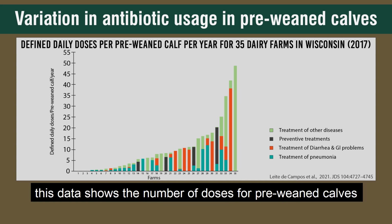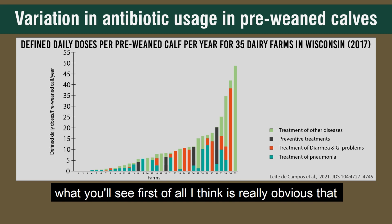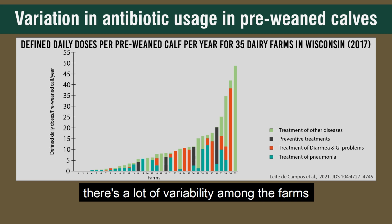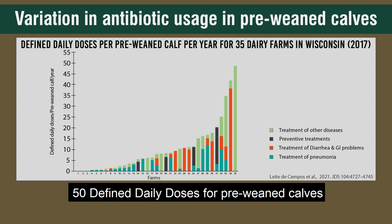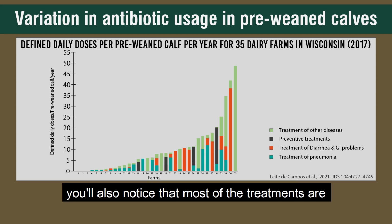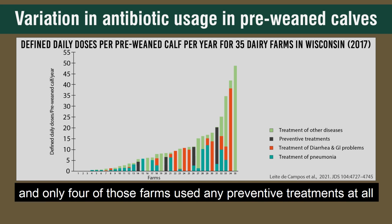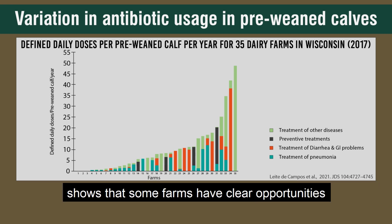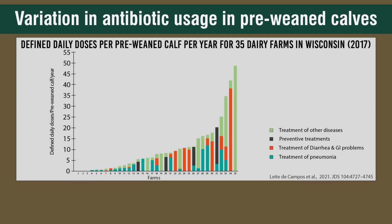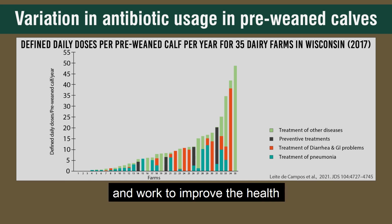When you take a look at the data, this data shows the number of doses per pre-weaned calf for 35 Wisconsin dairy farms. What you'll see, first of all, I think, is really obvious that there's a lot of variability among farms. The least using farms are using almost no doses, and the highest using farms are using up to 50 defined daily doses per pre-weaned calf. You'll also notice that most of the treatments are just like the NAHMS data for treatment of diarrhea or respiratory disease, and only 4 of those farms used any preventive treatments at all. I think the take home on this slide is the large variability in usage shows that some farms have clear opportunities to improve calf health and reduce antibiotic usage by working to prevent bacterial diseases in calves. It's important that we identify those farms and work to improve the health.